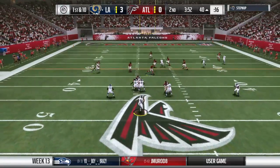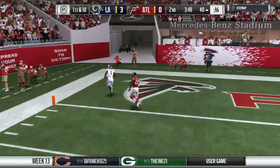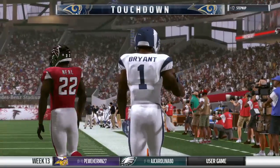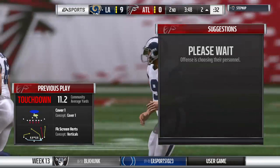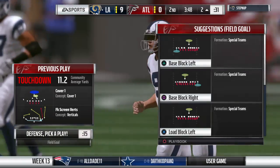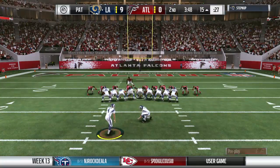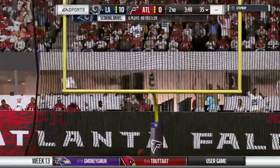On 1st and 10, Goff looking deep downfield. And this is taken in at the 5. And he's going to take this one in for a Rams touchdown. Des Bryant, his 9th touchdown of the season. And the Rams add on to their lead. Now Greg Zuerlein on for the extra point. It's up and good, and that'll increase their lead to 10-zip.